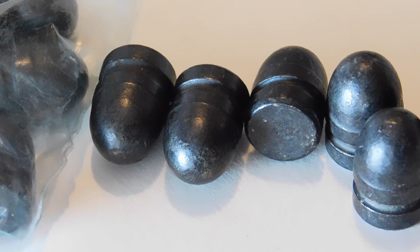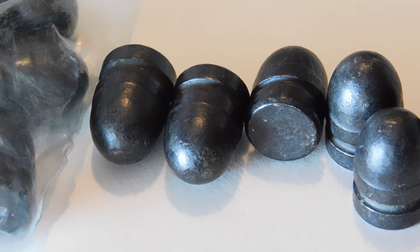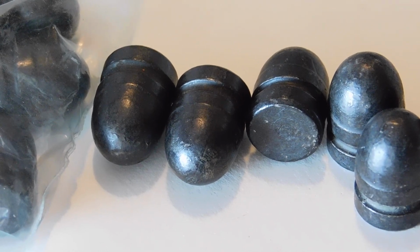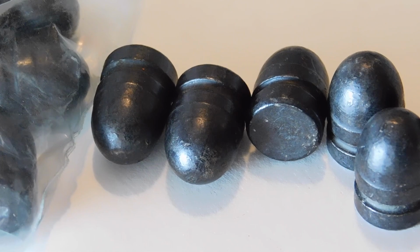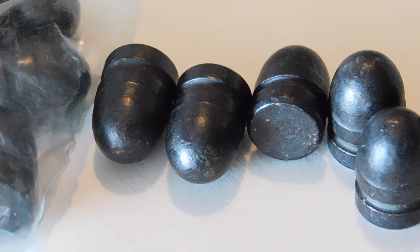Well, I'd like to thank Willie Young, because he sent me these moly-coated .45 caliber bullets, and when I got them, they brought back all those memories from the IPSC and from the steel shooting days that I did before the turn of the century.